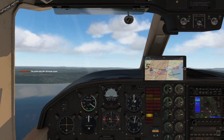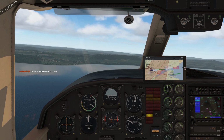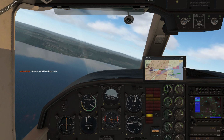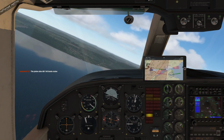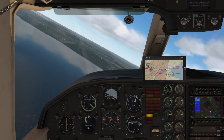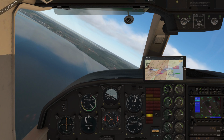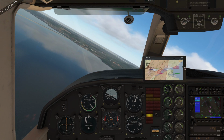Yeah, you can go faster in this sand patch. The fuel burn is horrific when you're going faster. I mean, it's burning more fuel than a TBM and it's doing 170 knots indicated. But, you know, it's not built to go fast, it's built to get out of short strips.